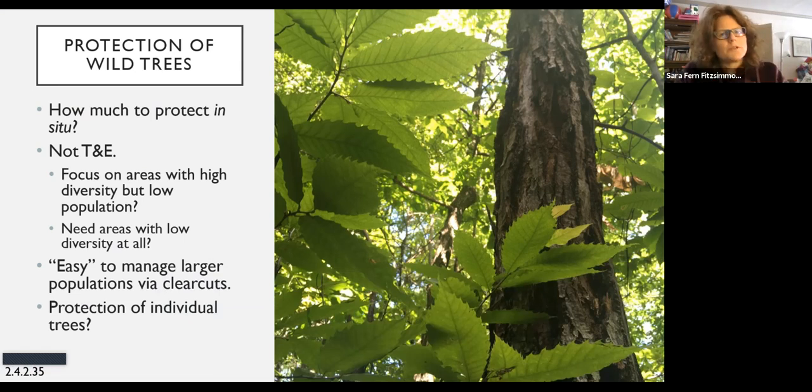So how do we protect wild trees? We've talked about collecting material and planting them and conserving them ex situ. Well, what about in situ? How do we preserve the current native population in some format? It's not a threatened or endangered tree. There are no protections right now that are afforded to the tree. That said, it's pretty easy to manage the population by clear cuts. You can also protect individual trees by, say, putting a cage around them.